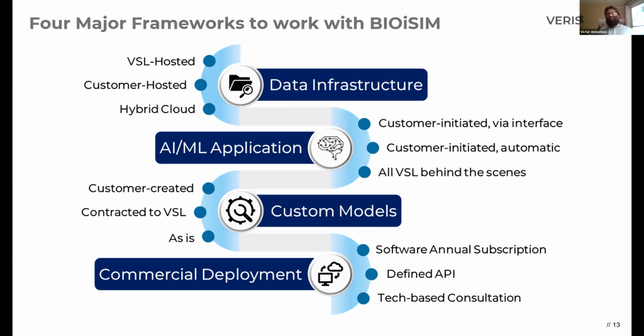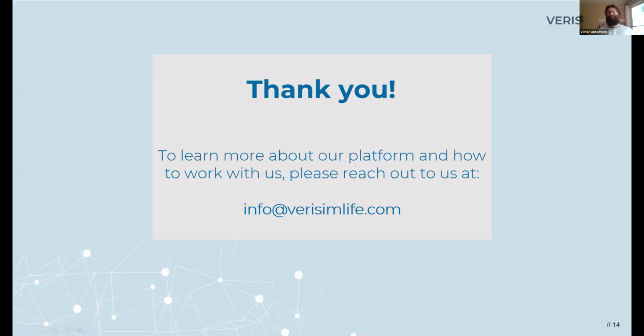But at the end, the goal is that we enable users and researchers to leverage computational resources in your own companies and empower you to work with these systems. So thank you very much, and I'm happy to take any questions at this time.